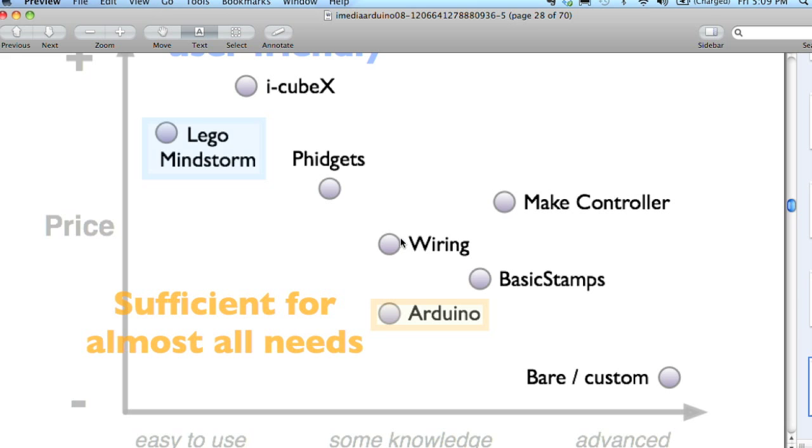Yeah, wiring is the project that Arduino is actually based on. It was created by researchers at MIT. The problem with wiring was their board was proprietary and you couldn't get it from anyone but those guys. Oh, okay. So when Arduino open sourced the hardware, then yeah.